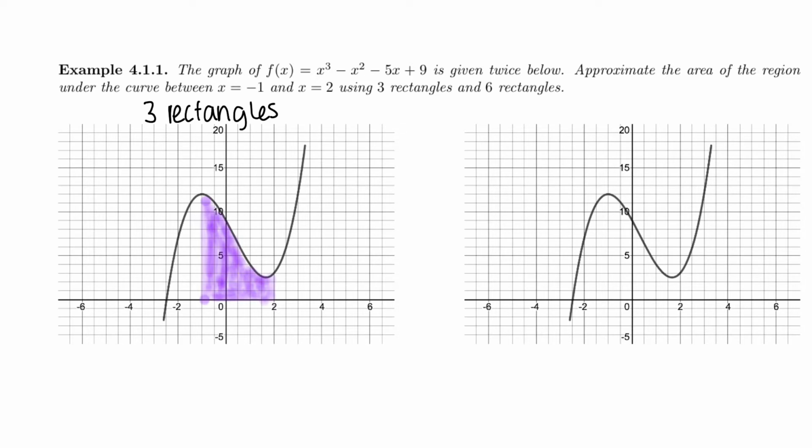So how do we do it? If we only can use 3 rectangles, they should be equal in width, right? The total width right here, if you do 2 minus -1, that'll tell you the total width here. So the total width is 3.